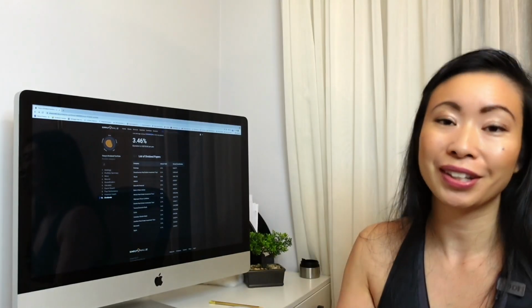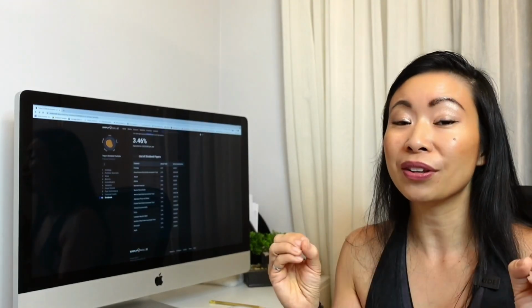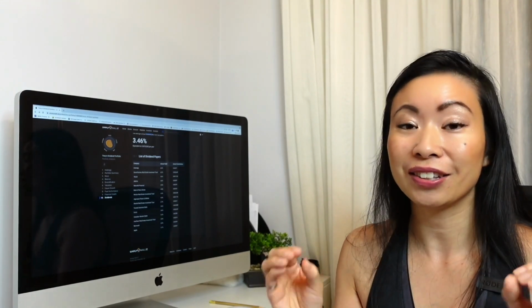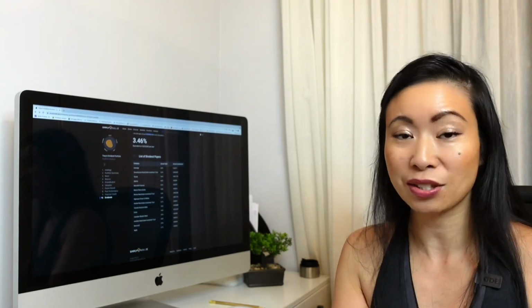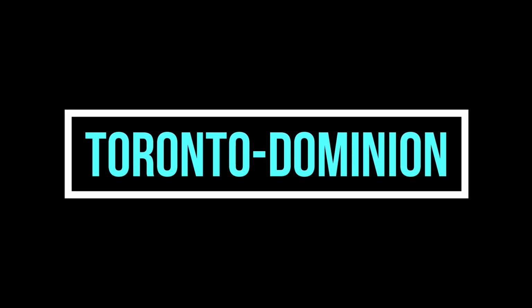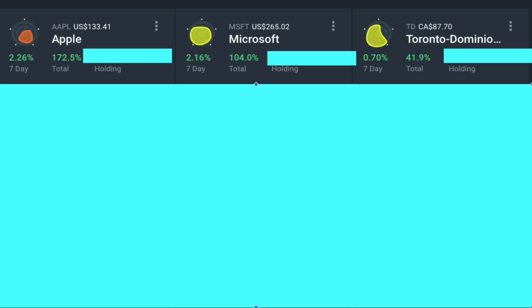Now, my third dividend stock is one of the biggest Canadian banks in all of Canada, and they also own banks in the United States, which is Toronto Dominion. And this bank pays a yield of 3.6%.